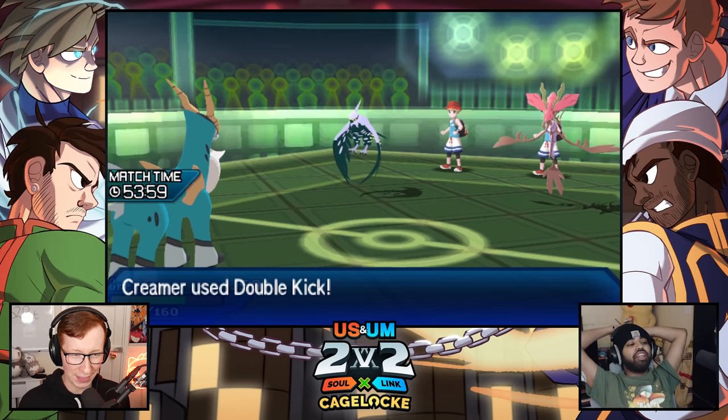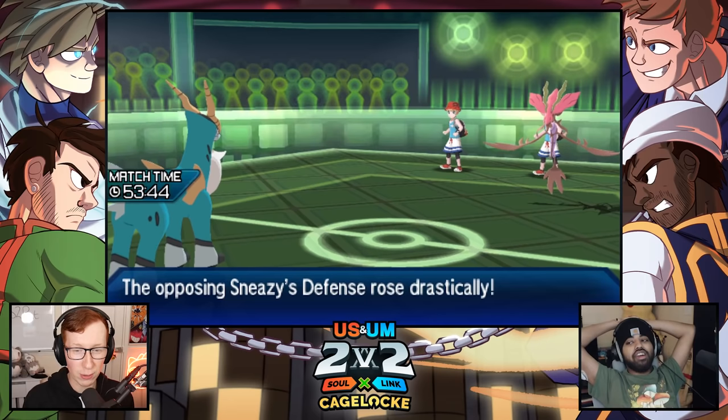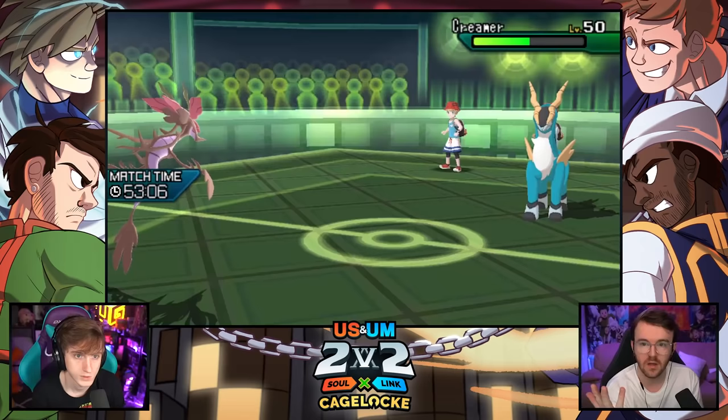He's Cotton Guarding again. Do you have to crit? Yeah. You have to crit him, bro. You literally have to crit him. I have Leer. No. Leer is the worst thing you could do right now. What do you mean? Leer drops defense by one and Cotton Guard increases it by three. Like, he's maxed. Yeah, completely pointless. Metal Claw time. Let's go.